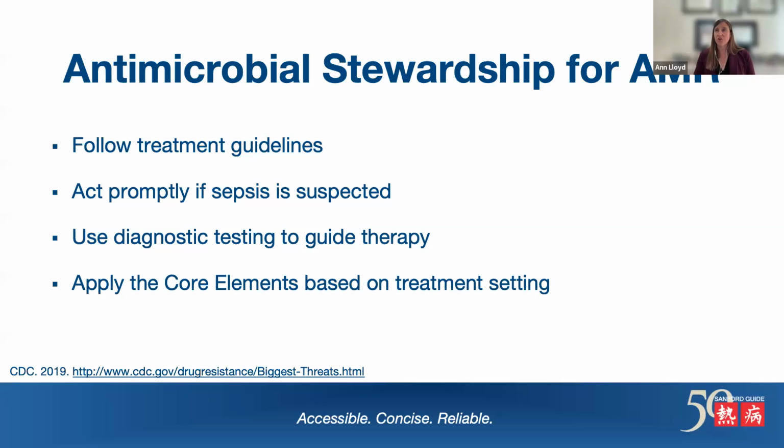I also alluded a little bit earlier that making sure the diagnosis is correct is one of those rights. So the right diagnosis. So using those diagnostic testing guidelines to help guide our therapy, making sure that we're collecting cultures when appropriate and not collecting them when they are not necessary. And then lastly, applying core elements based on treatment setting. And we'll get into a little bit more of that as we walk our way through the subsequent sections of the presentation.